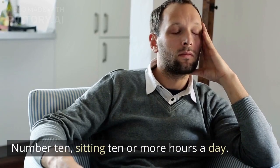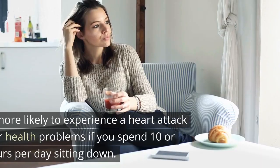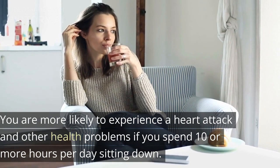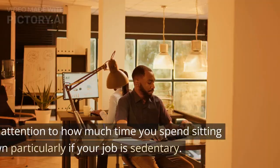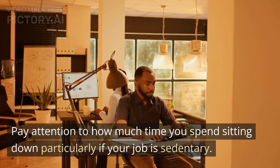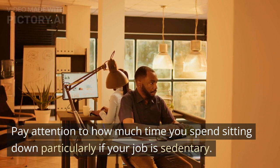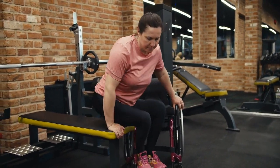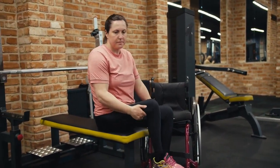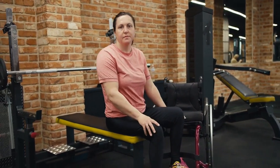Number 8. Sitting 10 or more hours a day. You are more likely to experience a heart attack and other health problems if you spend 10 or more hours per day sitting down. Pay attention to how much time you spend sitting down, particularly if your job is sedentary. By getting regular exercise, standing and moving around for a few minutes every hour and avoiding prolonged sitting, you can lower your chance of developing these conditions.